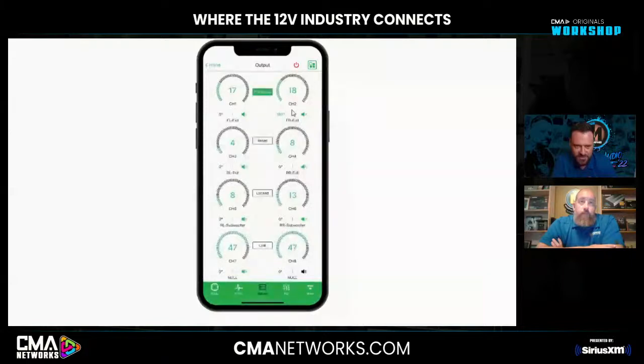It's difficult to see, I think, but if you download the app, you can see this automatically puts it in 6 channels of output. So front left, front right are 1 and 2, rear left, rear right are 3 and 4, and then 5 and 6 are sub. And this automatically sets up 6 channels for your basic output.